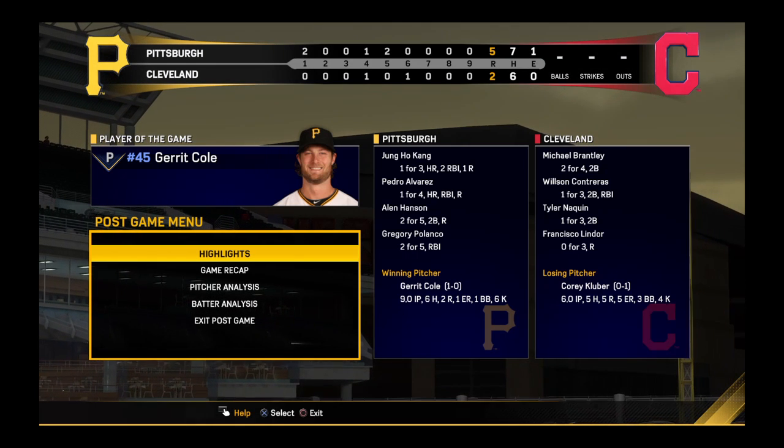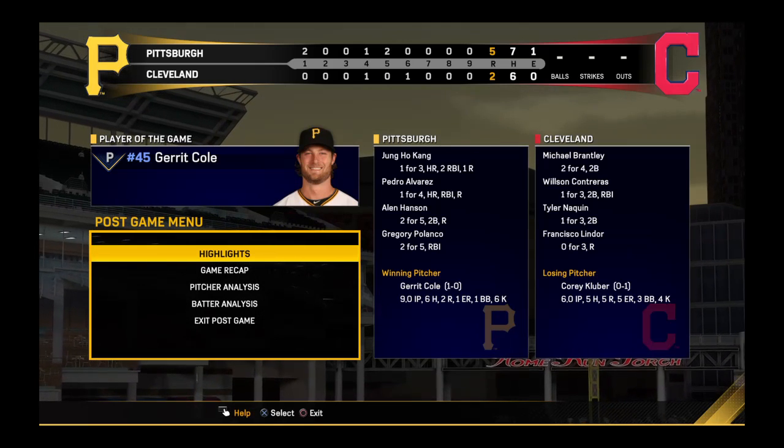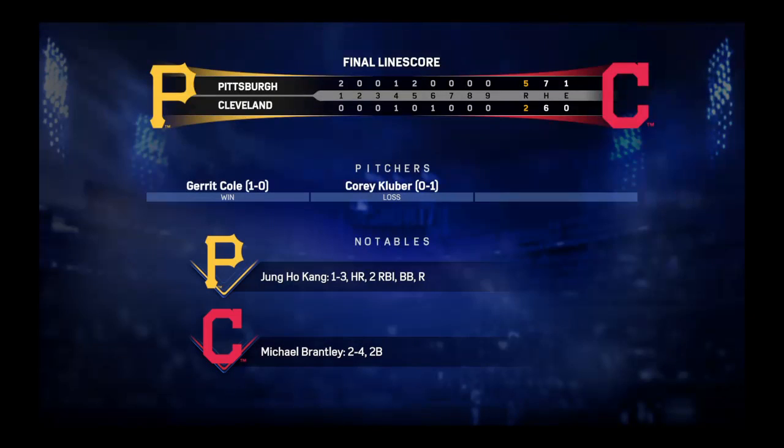Yeah, no time like the postseason to come through and lift your team to victory. He was certainly a big factor here, and it was pretty cool to see. Here now is our final line score tonight for the victorious Pirates. 5 runs, 7 hits.